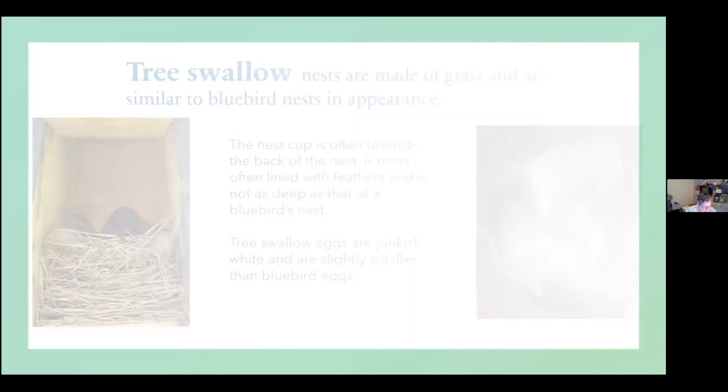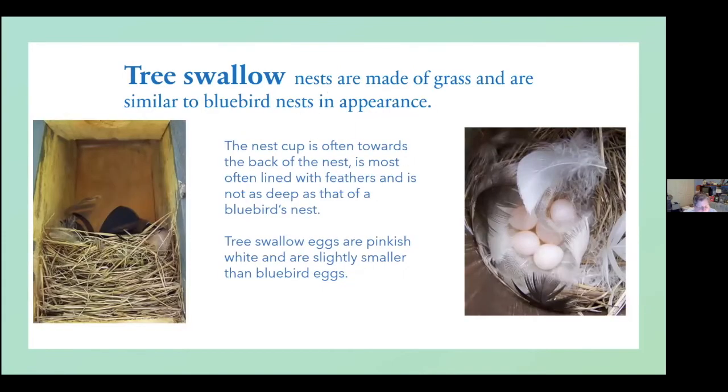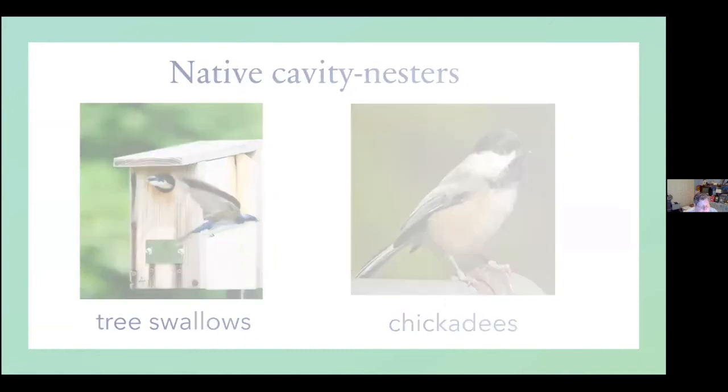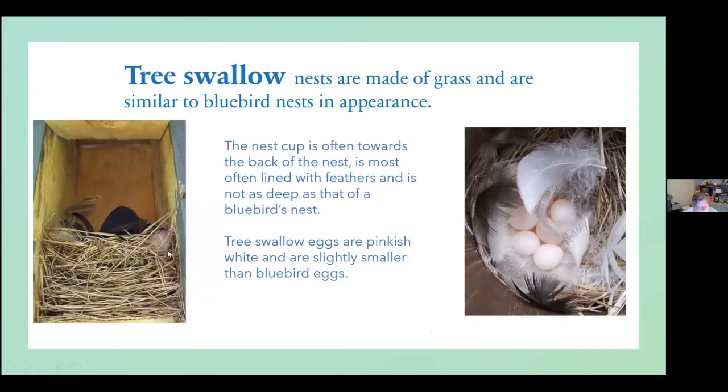There are some cavity nesting birds that you might like to see using your nest box if you're not able to have bluebirds. Two of those species are the tree swallow and the chickadee. The tree swallow builds a nest similar to eastern bluebirds, but lines it with feathers. Sometimes their nests are a little shallow, and they are definitely not the fastidious housekeepers that bluebirds are. You'll see that their eggs are small and are pinkish white.